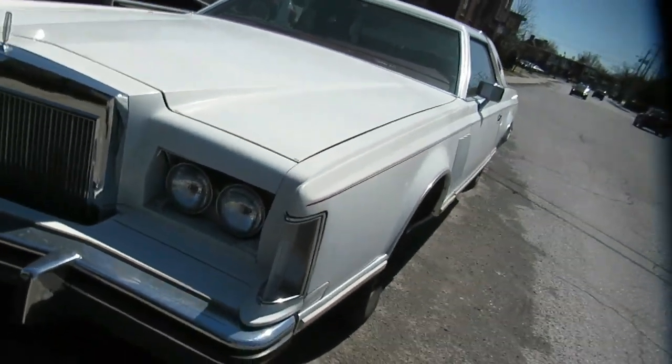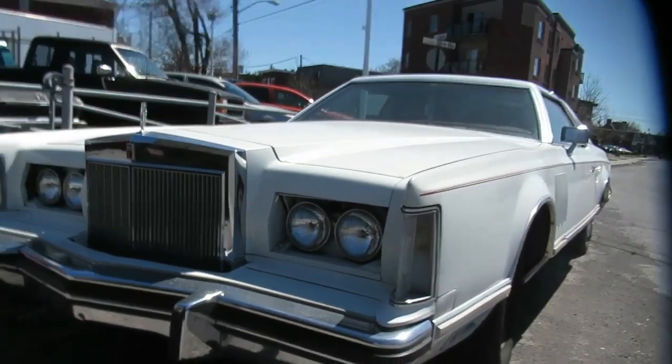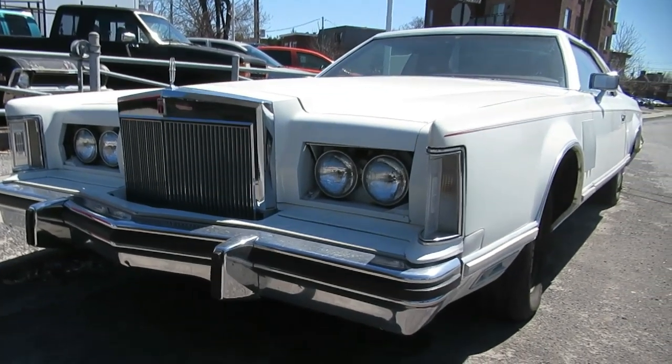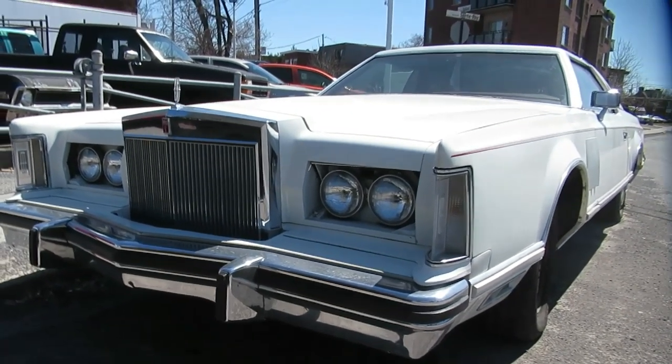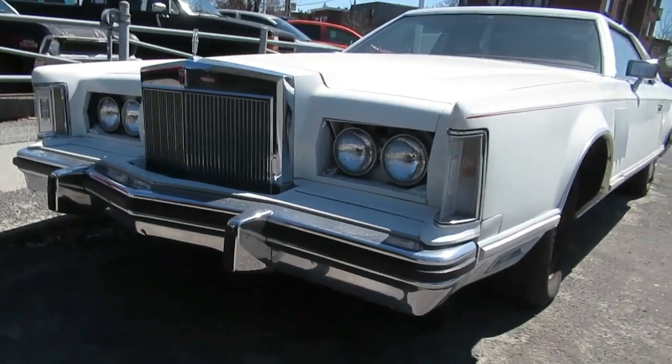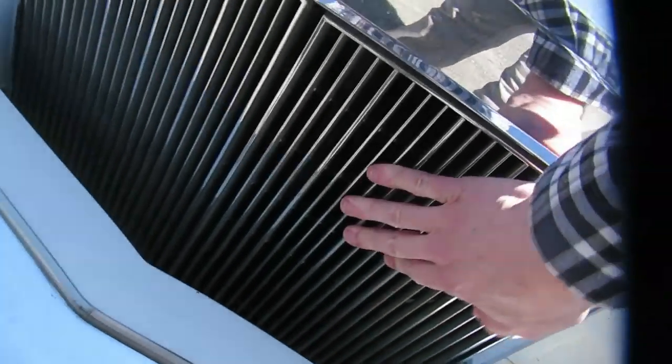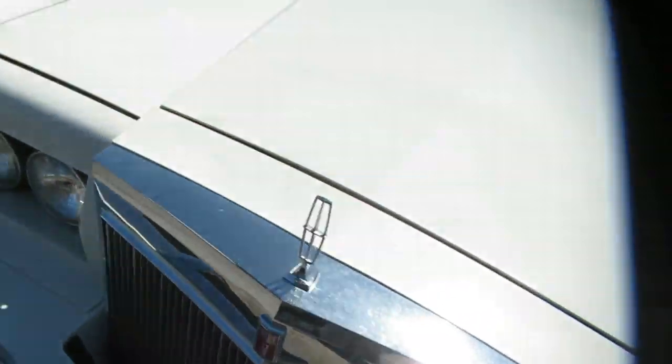It could be those hidden headlamps, as they're called there. It looks like those doors are maybe broken vacuum or vacuum hose, maybe. What a sweet ride. Does it have the grill that pushes in? No, that was probably a few years later.